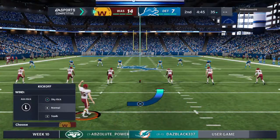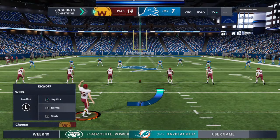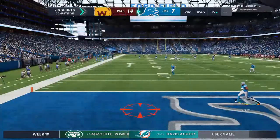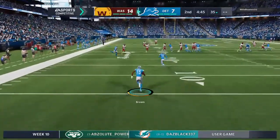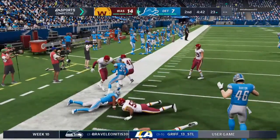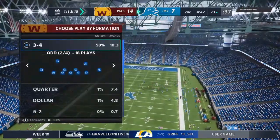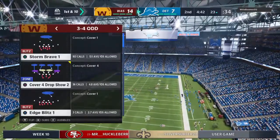Greg Zuerlein set to kick off. So not much time to speak of remaining in this first half as the kick's away. Fields it in the middle of the end zone. And he's going to get this across the 20 as he's out of bounds at the 23. The Lions take over 1st and 10 at their own 23-yard line.